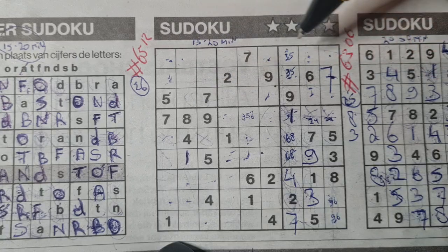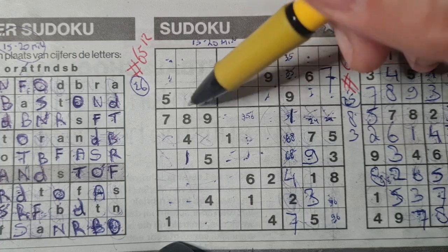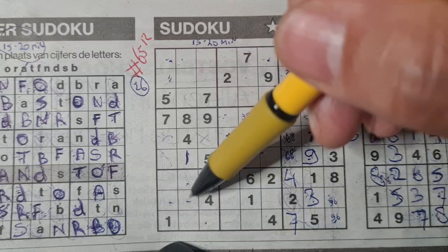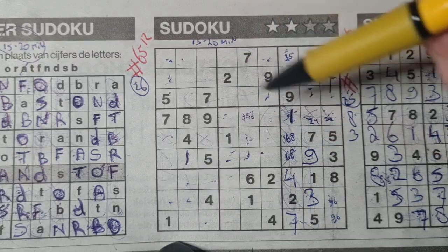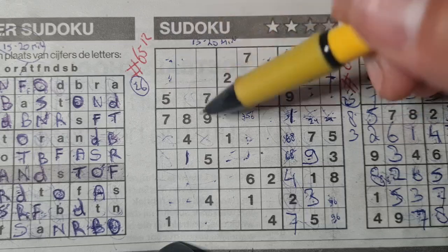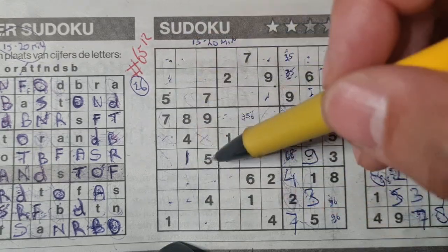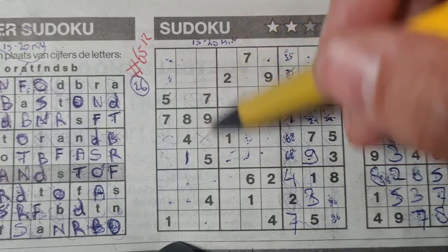I'm thinking. 5, 5, 5. Need a 5 here also. We have a pair. A lot of pairs in this Two Stars Sudoku. 5 and a 7 in this column. First column. 5 and a 7 in the third column.